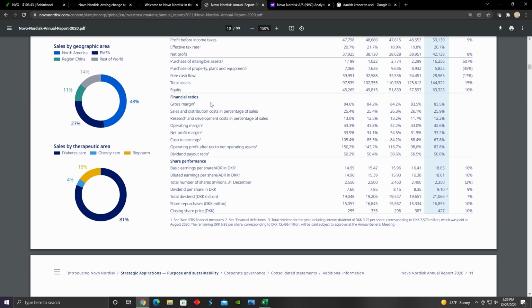We can see that their gross margin over the years has maintained at about 83 to 84%, and then their net profit margin has also remained at around the low 30s, 33 to 34% profit margin.